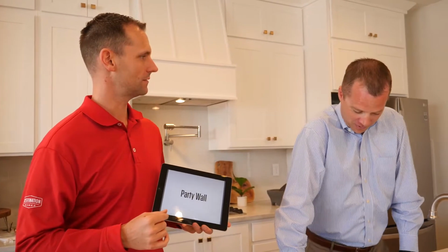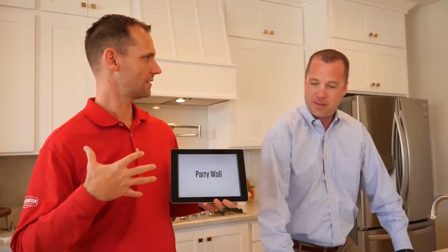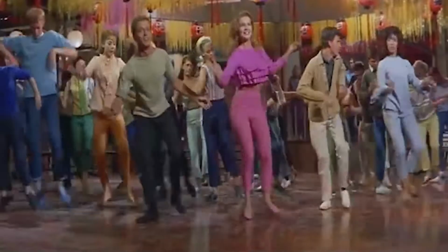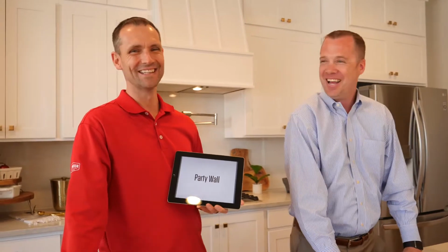Party wall. Is this the wall where it's like the fun party wall? The fun wall? All the other walls are jealous of that wall. Tell us what a party wall is.